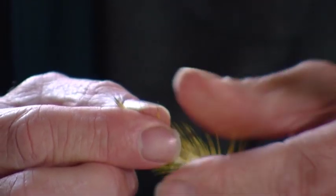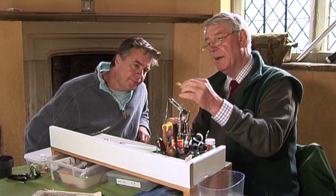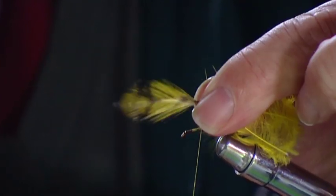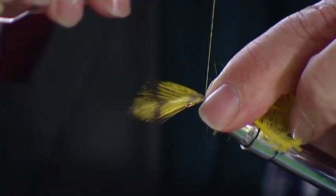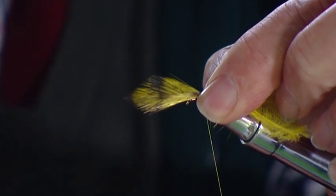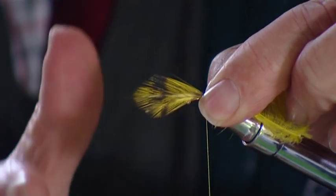Yeah. So what I do is try and get those levelled up, and then I put the two together so that they form a wing, and then I'm going to put them on top of the hook, and I'm doing what we call a pinch and loop here. I pinch those together to hold them, and then I loop the thread over the top and pull down. If I took it round and continued the clockwise movement, it would just push the feathers over.